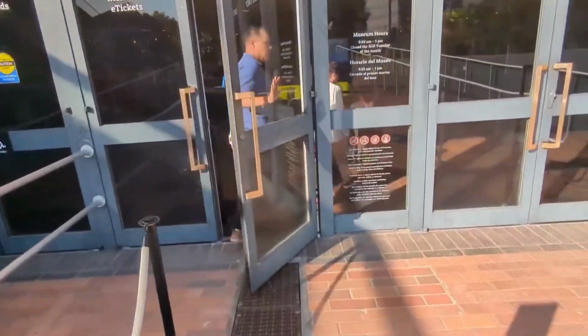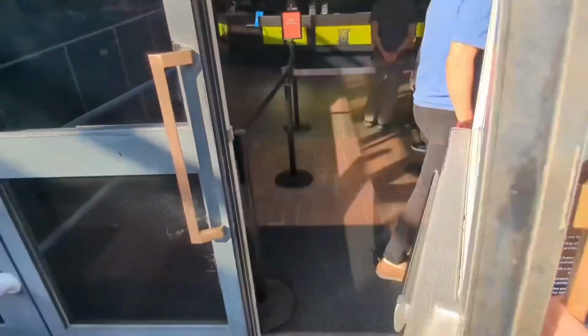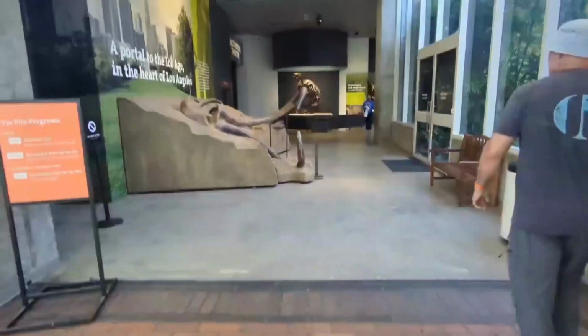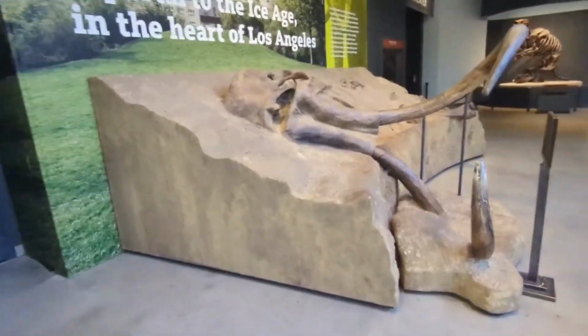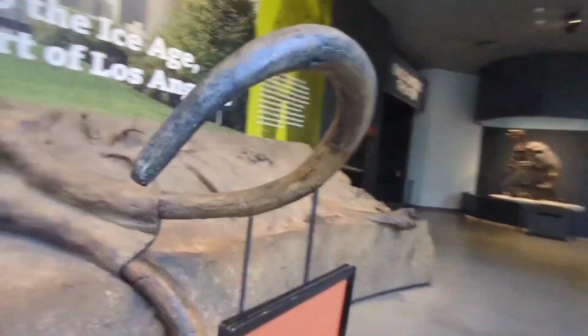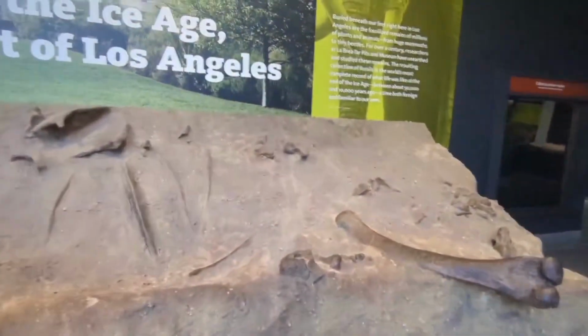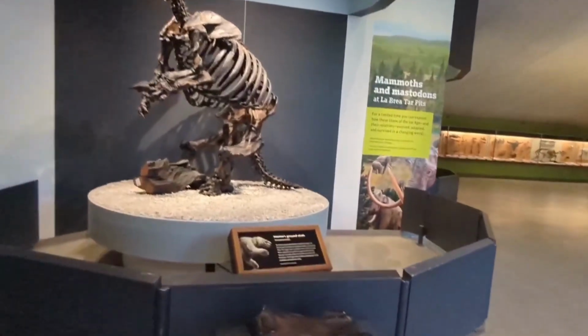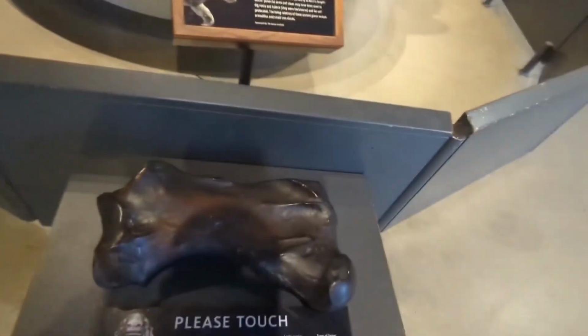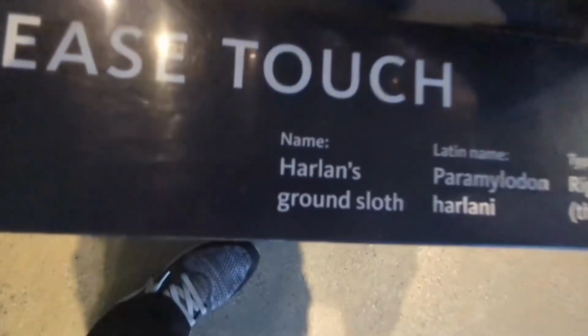I will enter indoors in front of the doors and go into the Museum in Los Angeles. Wow, it says the heart of Los Angeles and the Museum of Tar Pits. But look at that. There are the museums, like natural history. No, don't worry, I won't touch.